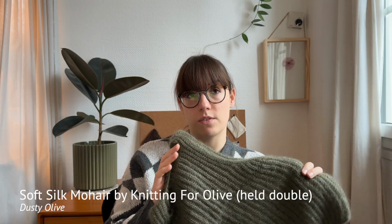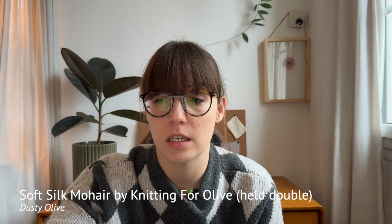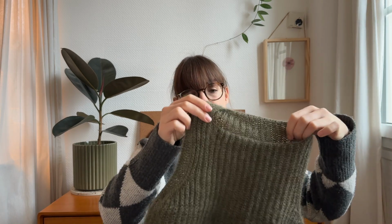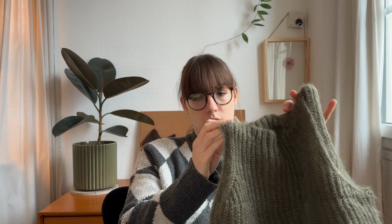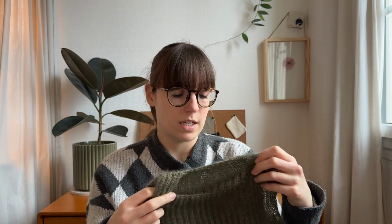As you can see, I've not worn it and this is already pilling, so I might have to fix that as well. This is knit using 2 strands of soft silk mohair by Knitting for Olive in the colorway Dusty Olive. This was using 4 skeins, I think, and I have a bit left, about 24 grams, so about 1 full skein, but you knit it double-stranded. It feels really lovely. I don't think I would find this itchy against my skin, but again, I've not been able to put it on, so I don't actually know.